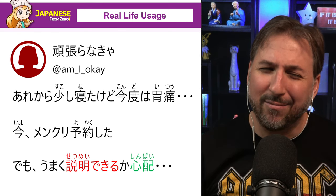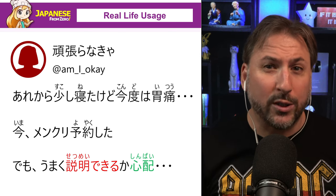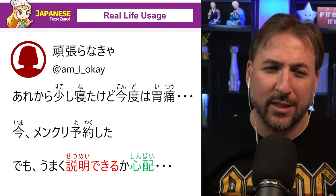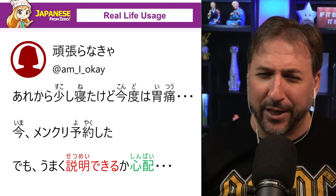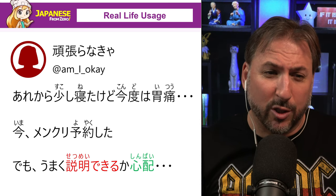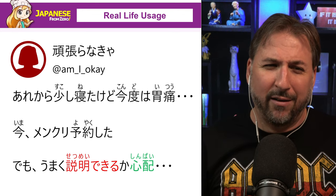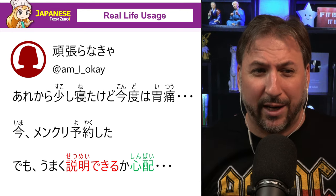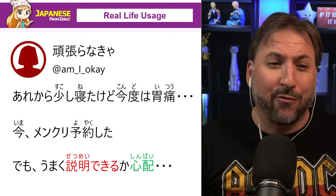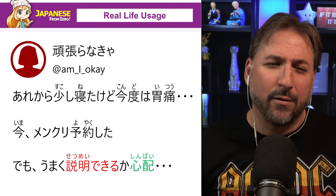Now, it only took me a few seconds, but I realized they probably meant mental clinic, which is weird because there's a Japanese word for it, but mental clinic is now apparently menkuri. I don't know if every Japanese person will know this, but this is obviously a young person. Apparently they all know menkuri, and they know it so well, and they go so often that they can just throw menkuri up in a word. And I don't know. Ask your friend if they know what it means, but 今メンクリ予約した。I made an appointment at the mental clinic.